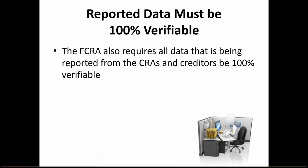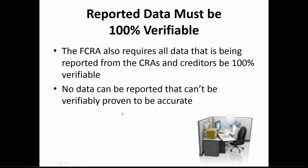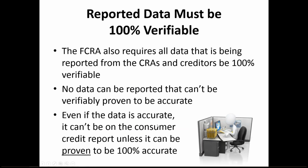So the FCRA also requires that all data is 100% verifiable. Okay, so no data can be reported that can't be verifiably proven to be accurate. Even if the data is accurate, it can't be on the consumer credit reports unless it can be proven to be 100% accurate.